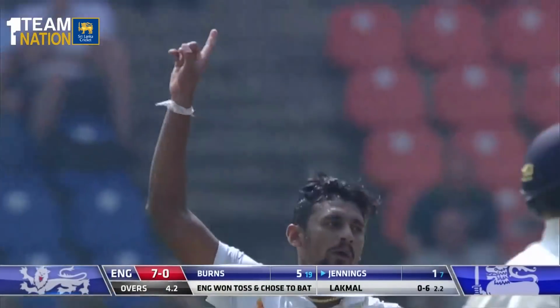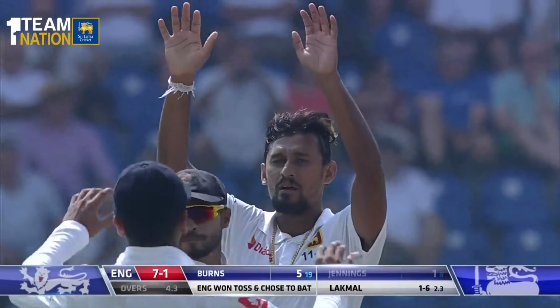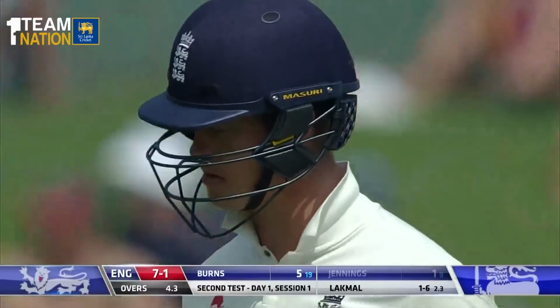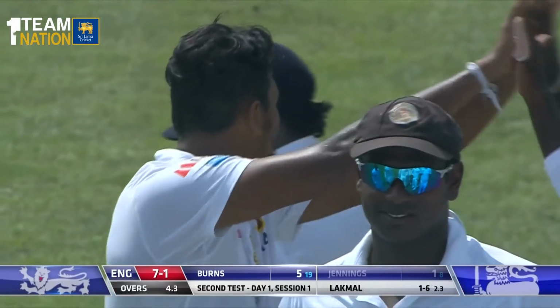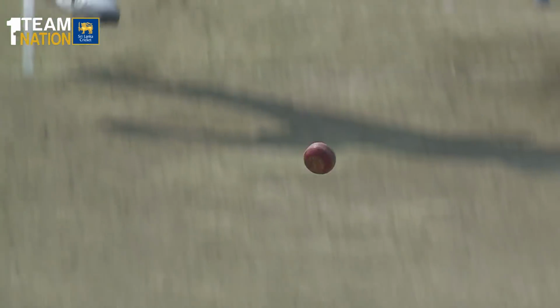Edged, I think. Yep, Jennings is going. That's excellent bowling from Suranga Lakmal. The angle, the consistency, asking questions of Jennings, and Sri Lanka have their first wicket. Very, very good from the captain. That probing length, fourth, fifth off stump, little bit of movement.